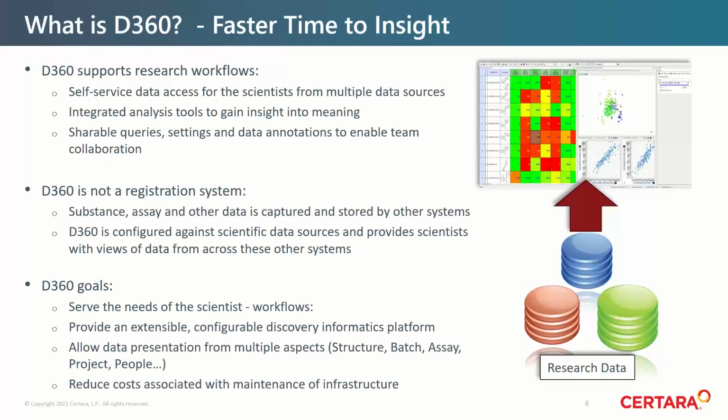And a really key aspect of this is keeping the costs of maintenance of this whole system down. So D360 itself requires essentially very little to no maintenance on a running system. D360 will automatically make new data available, and that includes looking for when new assays and new tests come online. So the actual operation of the system is essentially minimal. You don't need specialized IT to configure the system all the time. You don't need specialized users to build queries or dashboards. The user community for D360 is essentially self-service.